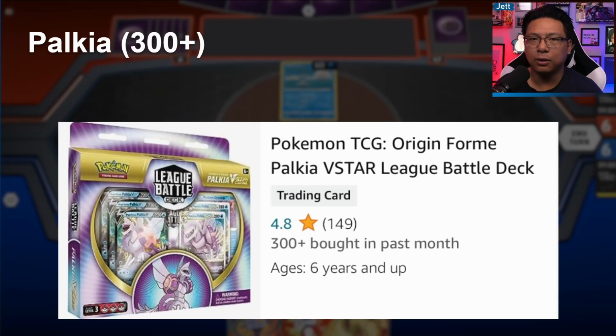I think that Palkia is an incredibly strong deck. It's getting better. This is a meta deck, like on the fringes of meta, like a tier 2 deck. You put some Chien-Paos in here. You could buy the Chien-Pao deck and pop a couple of Chien-Paos in here, and you have an incredibly strong meta deck. But so far, it hasn't been selling too well.